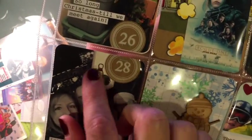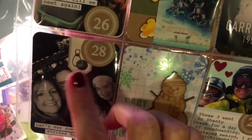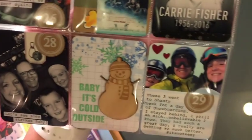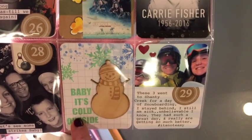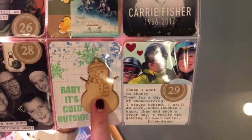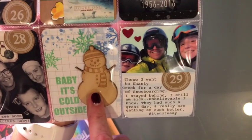This is a little stamp from Kelly Perky. It got smeared a little bit. It was too heavy on my alkylate inks, but I don't care. And then this is a combination of a pre-made card, an overlay from Chic Tags, and this is from way back when, a Scraptastic, one of their wood veneer sets. And then snowboarding day.